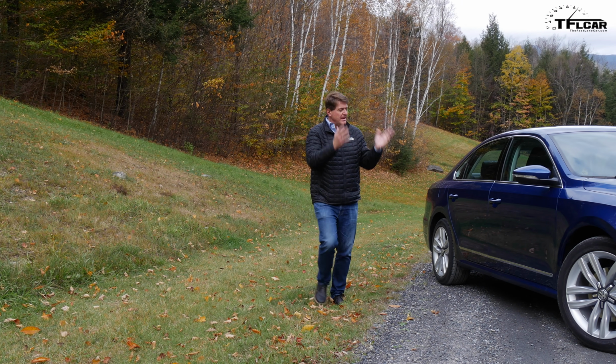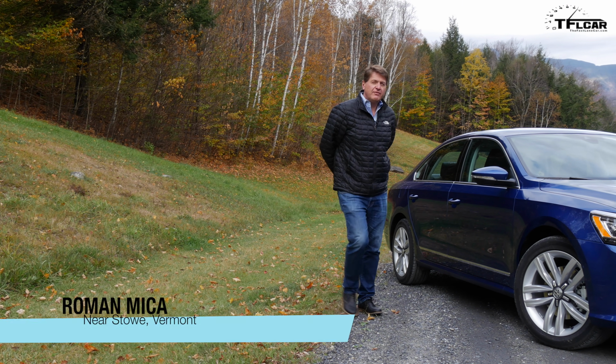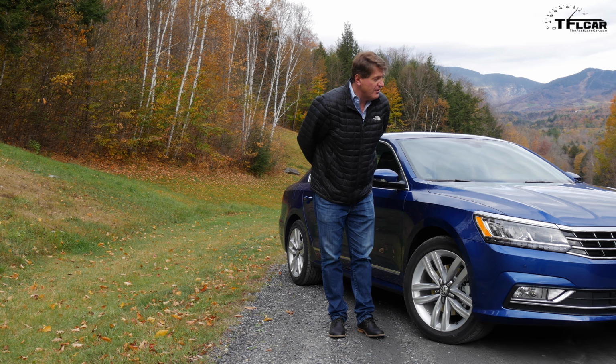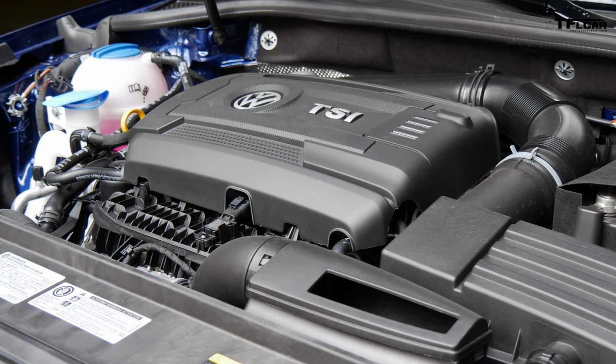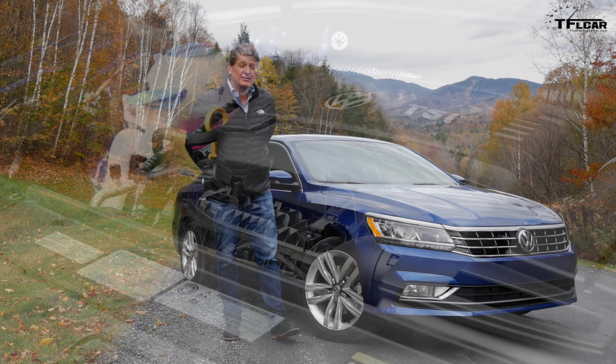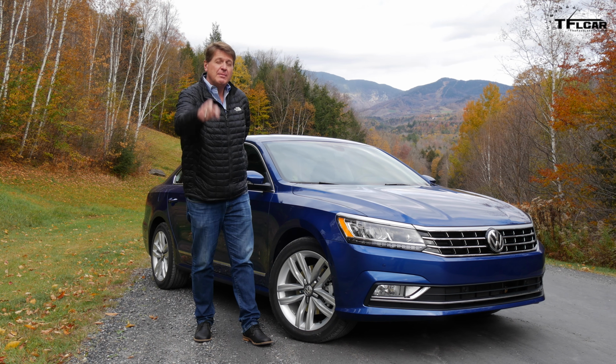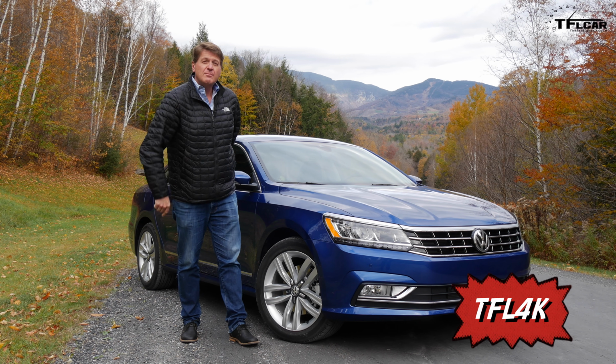Ladies and gentlemen, meet the refreshed 2016 Volkswagen Passat. Now there are three engine choices in this car. There is a 1.8 liter turbo, which this is. There is a 3.6 liter VR6, and of course there's a TDI, which did not get certified for emissions in America, but you probably know about that, and we'll discuss that more at the end of the video.